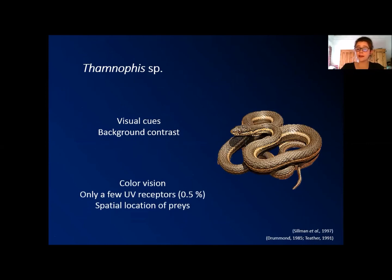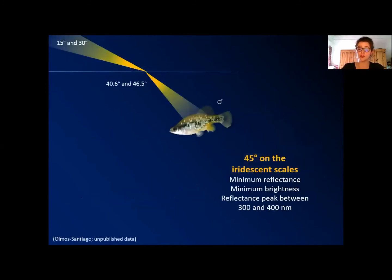But despite that they have color vision, they have only a few UV receptors on the retina that are useful just for spatial location of prey, but not for forming accurate images of them. On the other hand, when light falls on the iridescent scales at 45 degrees, the iridescent scales produce the minimum reflectance, the minimum brightness, and a reflectance peak between 300 and 400 nanometers that corresponds to the UV spectrum of the light.